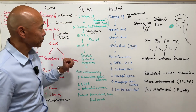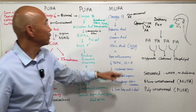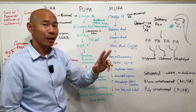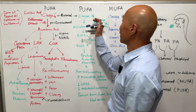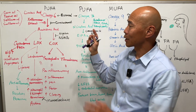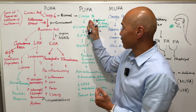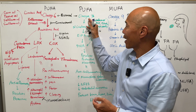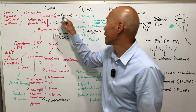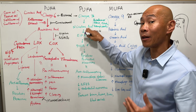And then omega-3 is part of your PUFA family, the polyunsaturated fatty acids. So you know it's a liquid because it's a PUFA. And there are two different types of polyunsaturated fatty acids, omega-3 and omega-6. Okay, they're both PUFAs, and there are two specific fatty acids that are essential within the omega-3 family or omega-6 family. In the omega-3 family, the essential fatty acid, which means that your body cannot make on its own, you must get it from the diet, is omega-3 in the form of alpha-linolenic acid, or ALA.